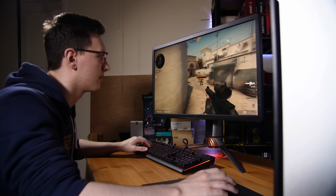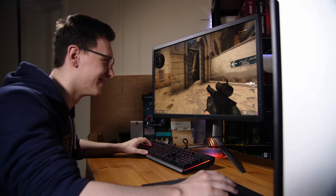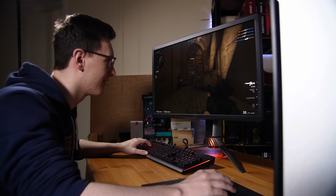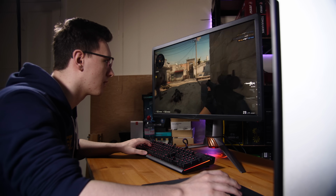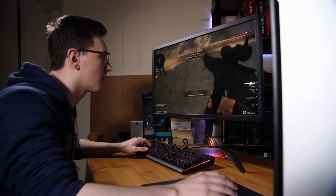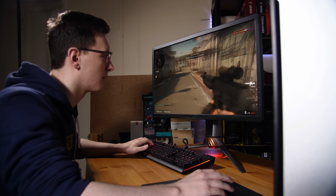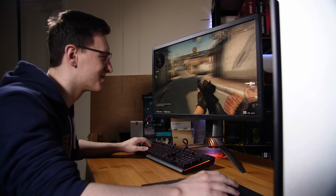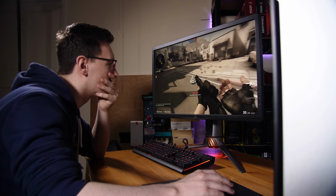I was using an RTX 2080 Ti because, of course, I was. The games that I was playing, I played CSGO for the camera, but also played a bit of Rocket League, a bit of Rainbow Six Siege, a bit of PUBG and stuff like that. So getting a feel for the monitor, but the one that I filmed was CSGO, and as you can see here, I was just jaw-dropped by how incredibly impressive the gameplay experience was.